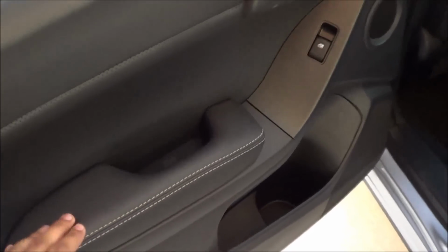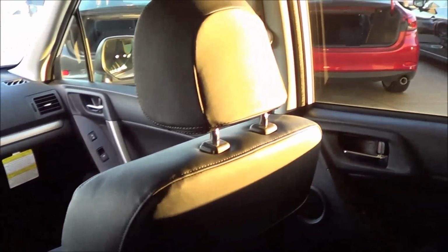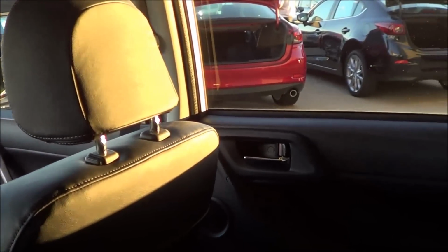Now build quality and materials do follow through in the rear here. Still nice soft touch armrests and mid door panel and chrome interior door handles. And you do have rear adjustable headrests. Now sitting back here, there's lots of leg room, lots of headroom, very spacious back here.